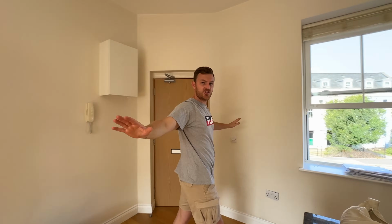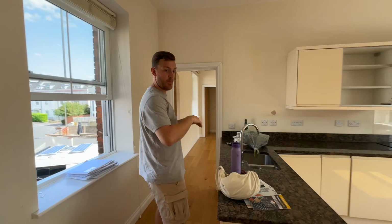But anyway, that's the kitchen area, the first room that you walk into. I love it, nice and open. Do you like it? I love it.